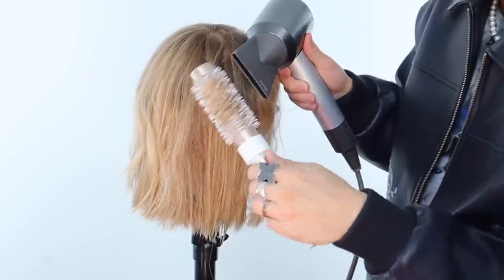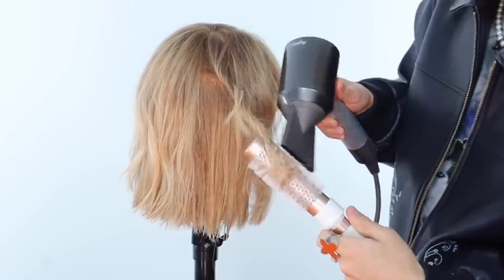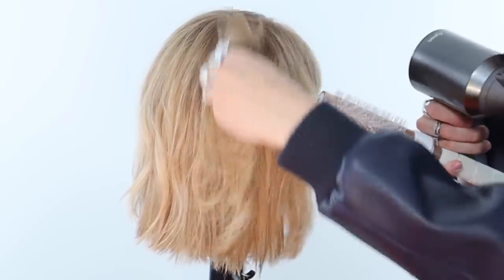Instead, opt for using a curling iron on top of your blowout and just churning some of those ends in and out. Also, if you're good with a blow dryer and a round brush, use a small round brush and twist the brush as you blow dry, and you'll get some of that movement on the top of your hair to not make it look so uniform and so blown inwards.